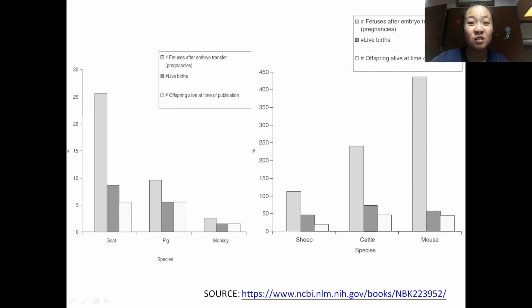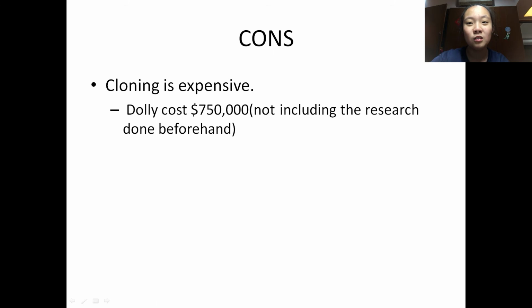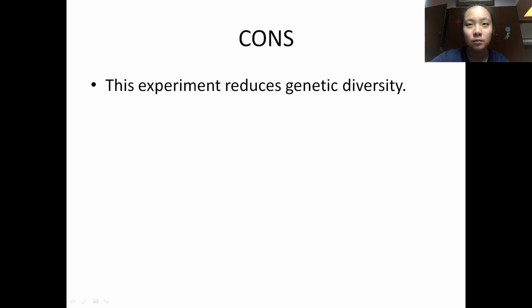And second, cloning is very expensive. Dolly cost $750,000, maybe because the success rate is just so low. And third, this experiment reduces genetic diversity.